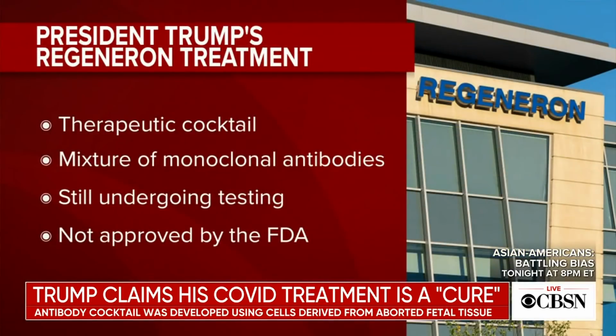That was President Trump in a Twitter post from earlier this week touting a new antibody cocktail as the cure to COVID-19. During the president's stay at Walter Reed, he received the therapeutic drug made by Regeneron Pharmaceuticals. It is a mixture of monoclonal antibodies. The therapy is not FDA approved and is still undergoing testing.